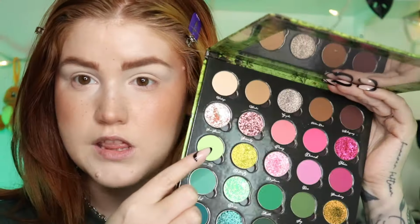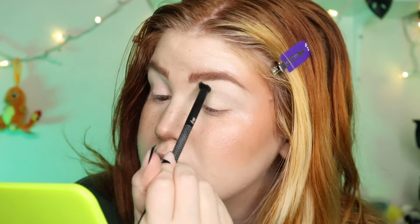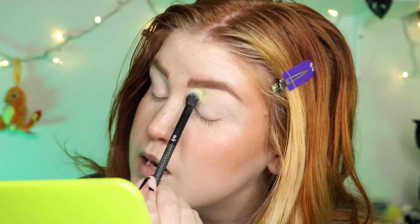So I think I'm going to start with this shade here. This is Water Lily. I'm just going to take that on a Moda Pro brush and just see what these mattes are about, because I'm so impressed with the shimmers. This is a super light green, so it might not show up the greatest right now. I'm kind of just stamping that in.